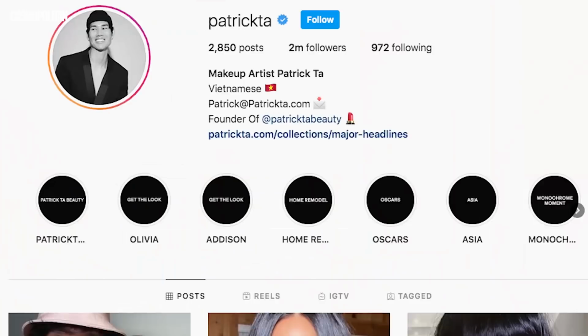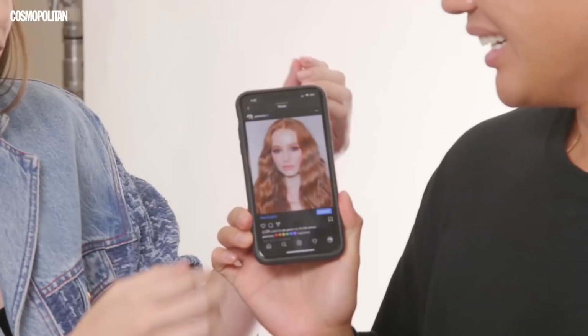No big deal. So, what we're gonna do is go on Patrick's Instagram. I'm gonna close my eyes. I'm gonna scroll, and whatever her finger lands on, we're doing that look. So, ready? One, two, three. Oh, it's this photo of Madeline Petch. Beautiful. Super easy, too, so that's not fair. I want something more hard. I'm kidding. Go on, scroll number two.